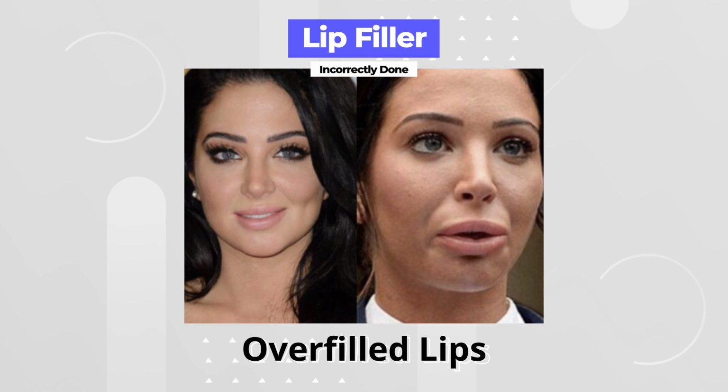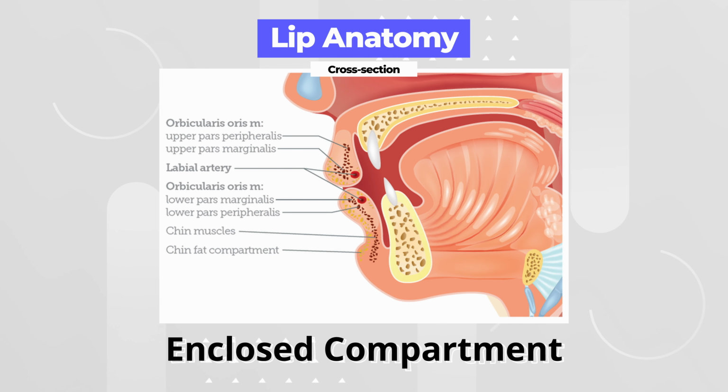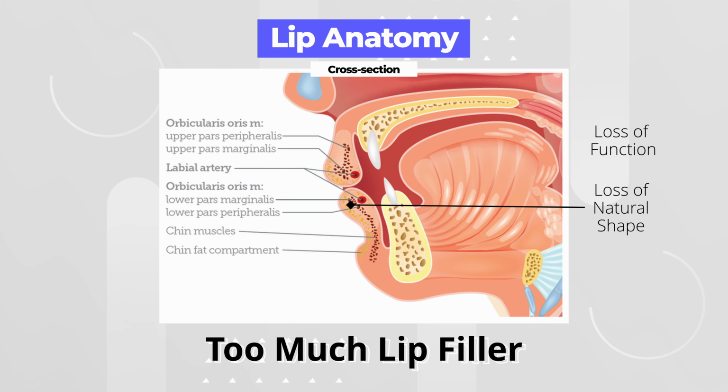Another example we commonly see is too much or incorrectly placed dermal fillers in the lips. We've all seen it. Overfilled lips that have lost their natural shape, contours, and definition. The lips are an enclosed compartment, which means that there is only a certain amount of filler that you can place in them before it starts to negatively impair the way that the lip looks and the way that the lip functions. Yes, fuller lips are a sign of youth and beauty.